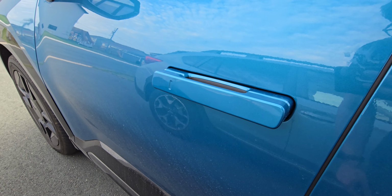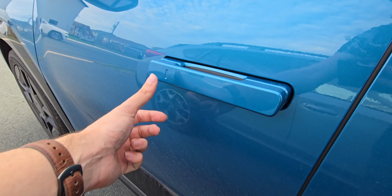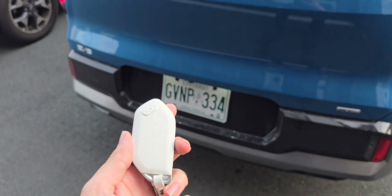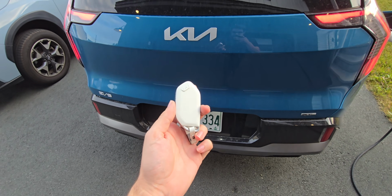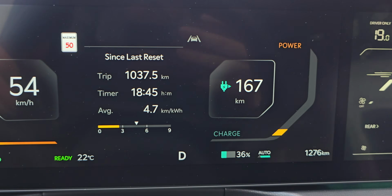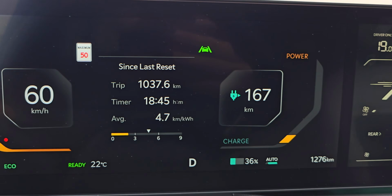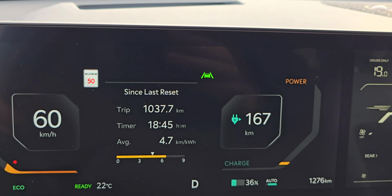Now the bad. The lock and unlock feature on the door handles is not very consistent. Sometimes it takes more than one try to unlock the door with your thumb on the handle. Same with the power liftgate. It's actually supposed to automatically open when you stand behind it with the key fob, but it only works sometimes. The lane departure is way too sensitive. It's fine on the highway, but on the rural roads, especially ones that are a little bit beaten up, the wheel kind of yanks you left and right all the time because it thinks you're off the road.